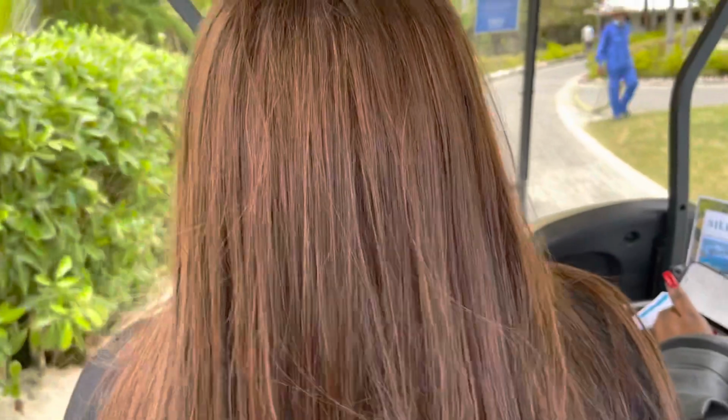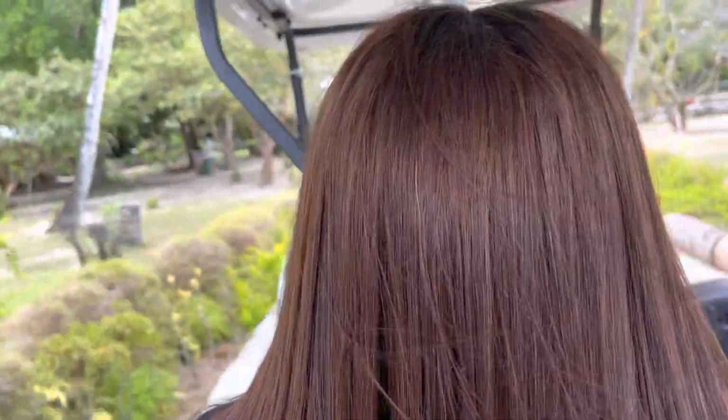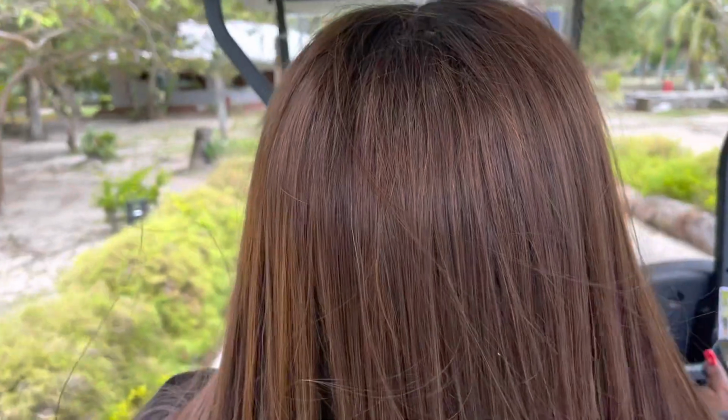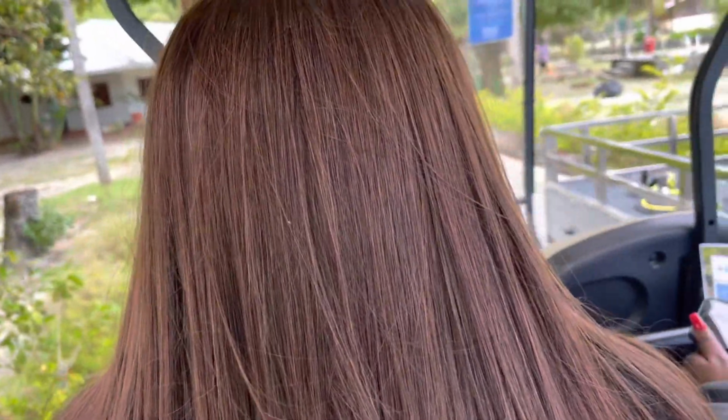So a little more about Seychelles. We have more than 115 islands. Wow. Okay, so Silhouette is the third biggest one. Wow. And the only downside is the size of the roads, as you can see.